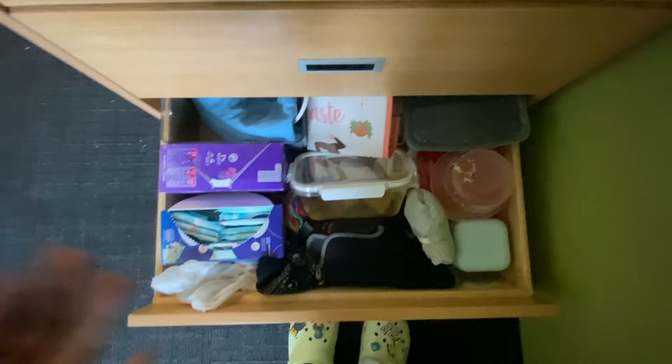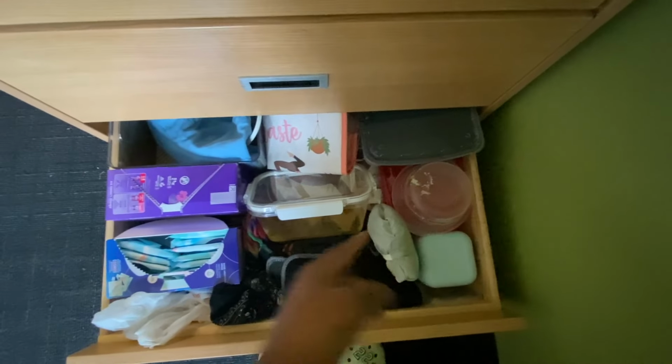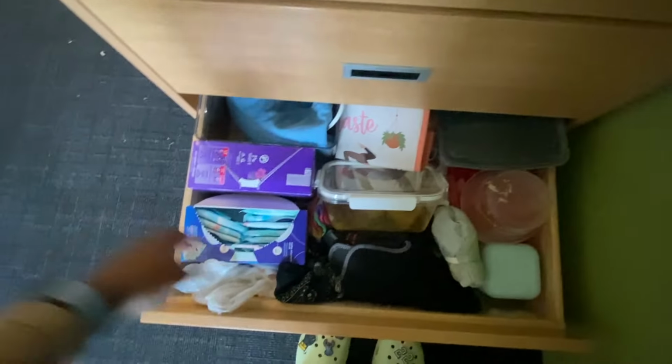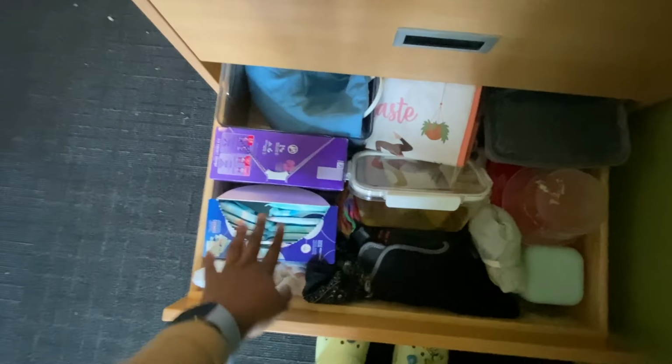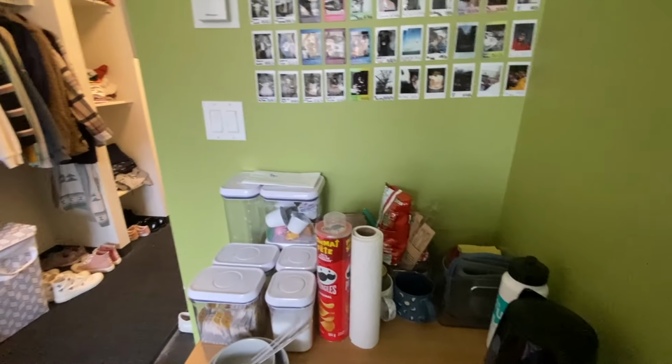And then on the very last drawer is just a drawer of randoms, as I like to call it. I have food containers in here. I have grocery bags. I have a heating pad. I have pads. I have headbands and all that fun stuff. So yeah, just an assortment of things.